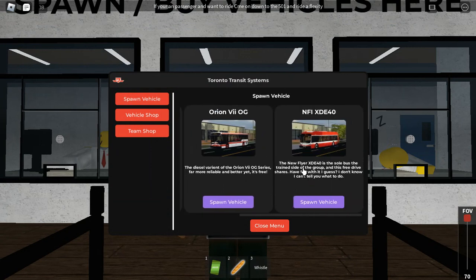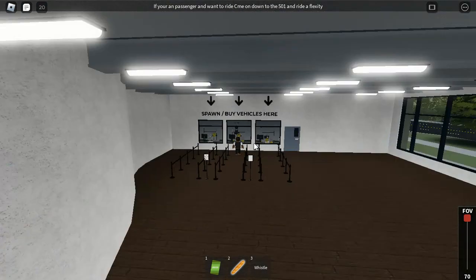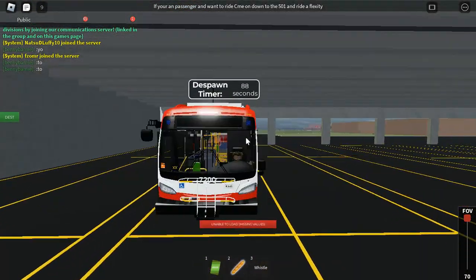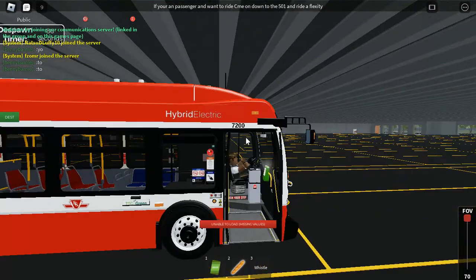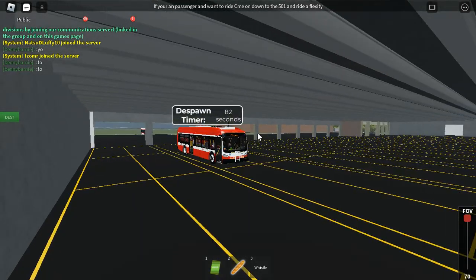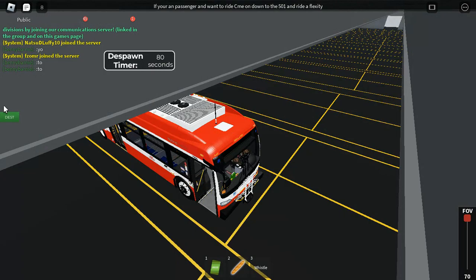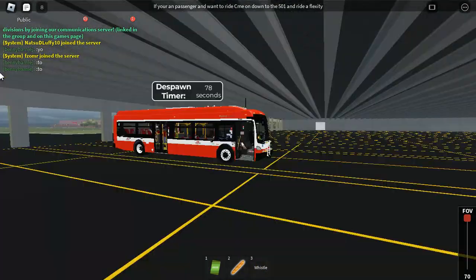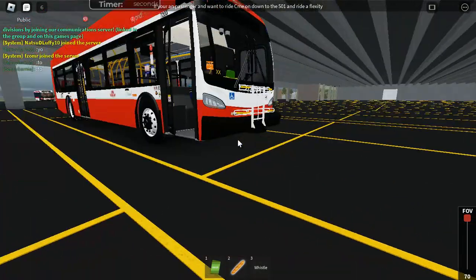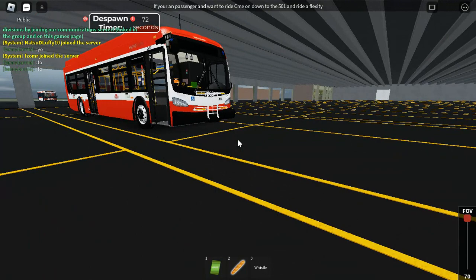We want to see the XDE60. XDE40. Let's look at that bus. But before we leave, I'm going to show you something. But here, look at that. Missing values. Here's your XDE40, but I'm not going to drive it today. It will despawn itself. It just says missing values. Somehow it's missing values. Let me try again now.